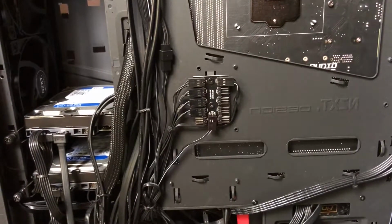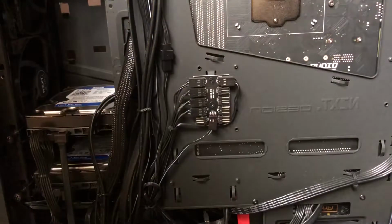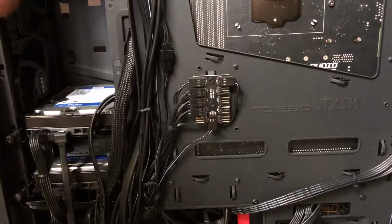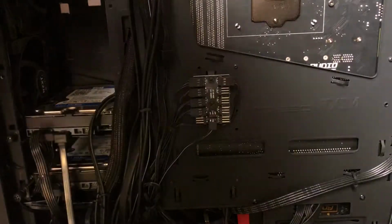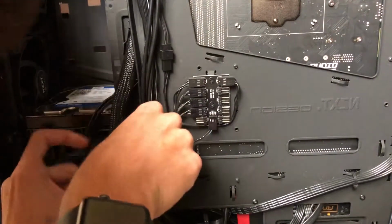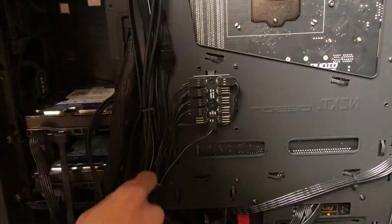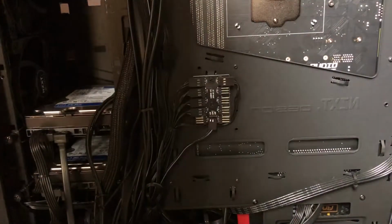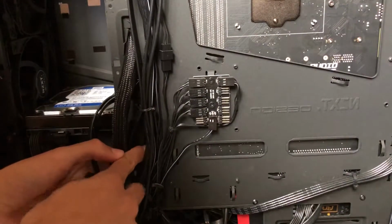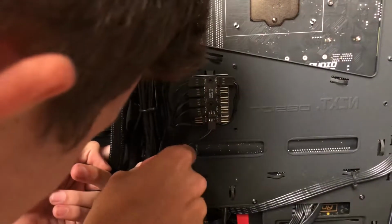So this will probably be one of the harder jobs, because I'm gonna have to work from the back of the computer and I cannot actually see it. My case has these rubber grommets, like you can see here. It's just to make the cables look a little bit more neat. And I'm gonna push this cable through this bottom one, if it will fit, which is a question many people ask. If I can get it through, that would be great. But it's getting stuck on something, probably another SATA cable.